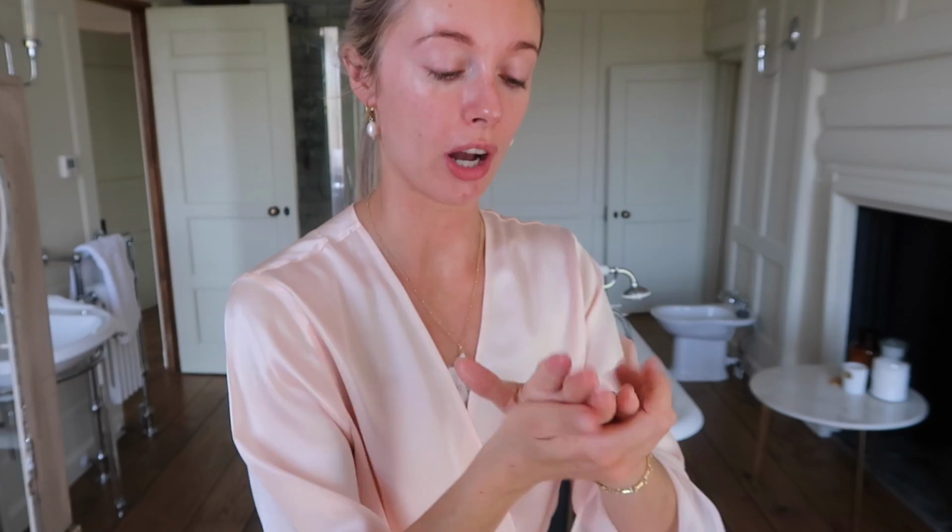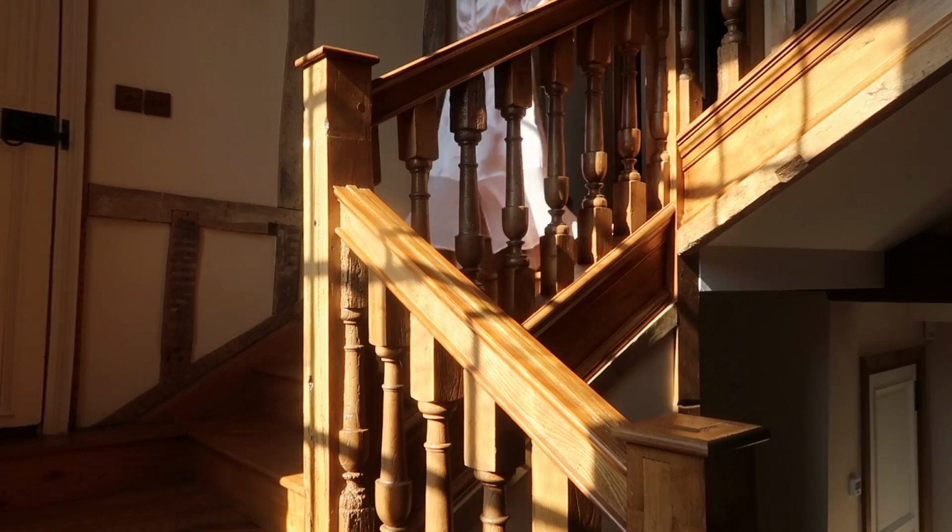Whatever serum I have left, I always massage it into the backs of my hands because they do tend to get a little dry with all the gardening that I've been doing, but it also helps prevent aging on the backs of our hands. So that's all I do skincare wise first thing in the morning, and now it's time to head down into the kitchen.